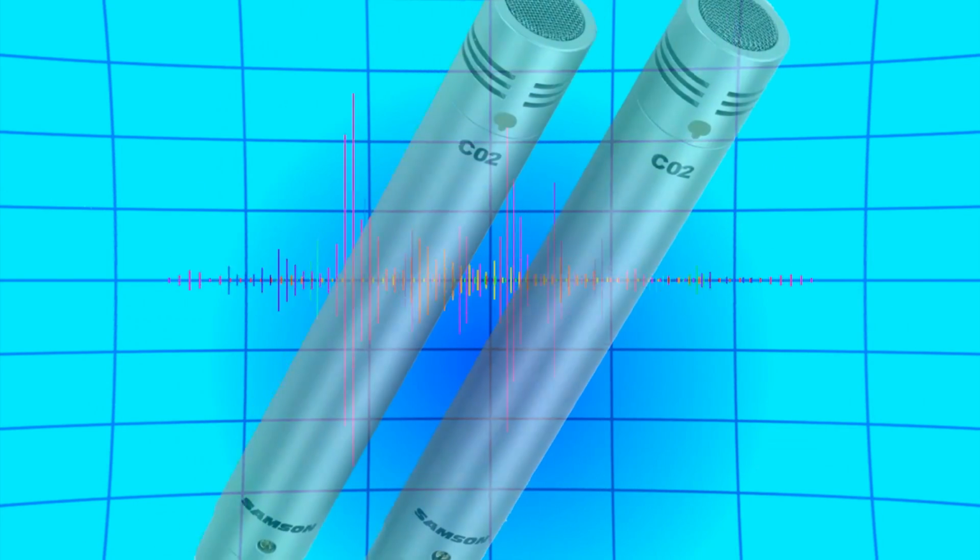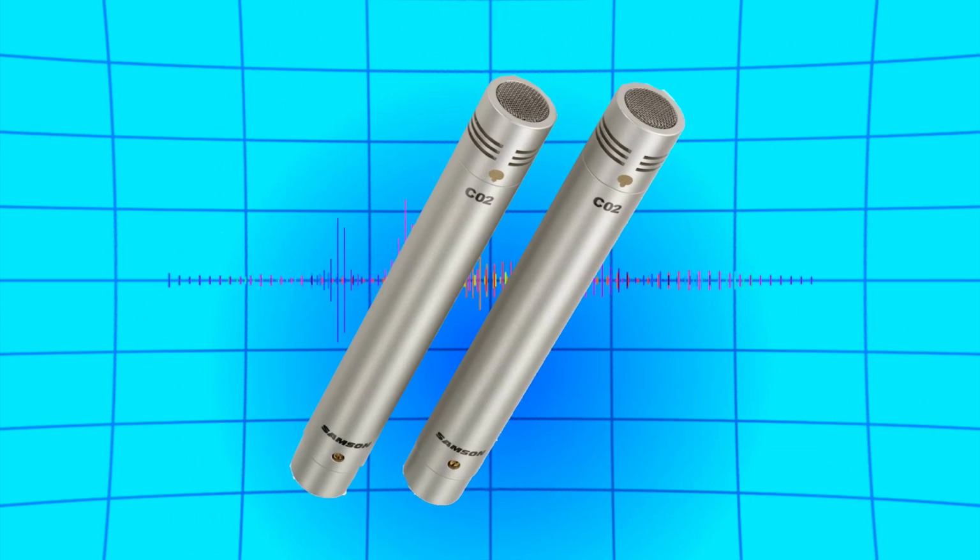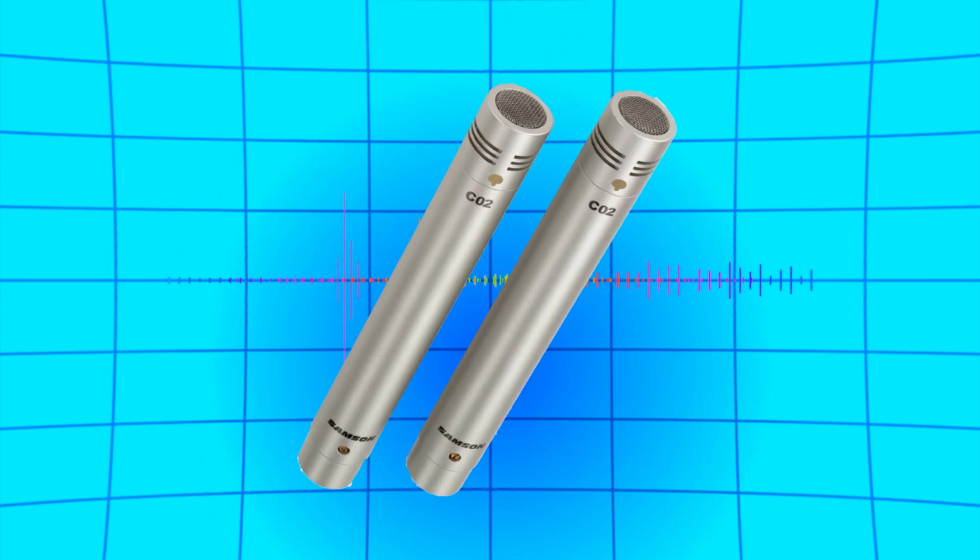Otherwise, try something cheaper like the Samson CO2. It's around £80 for the stereo pair, so let's hear a quick comparison between that and the Rode NT1A again. If you can't hear a difference or have an unhealthy love for the periodic table, it might be worth springing for the CO2. It does come with a microphone clip to stick it to the stand, but you'll have to do without the snazzy shock mount.